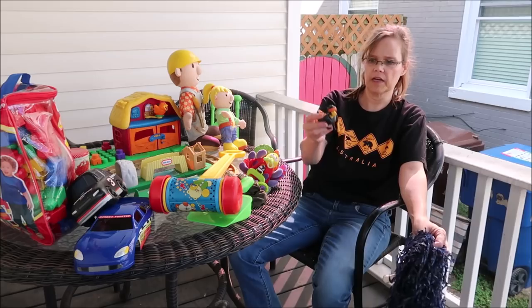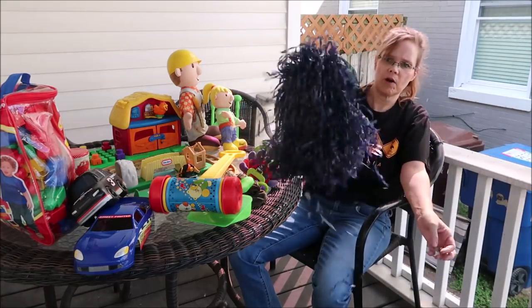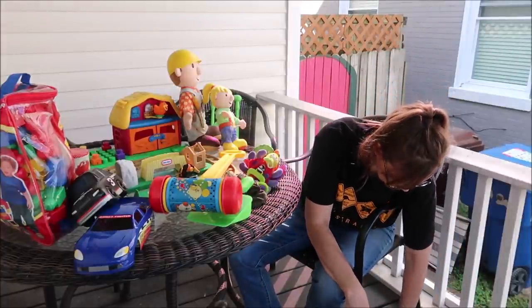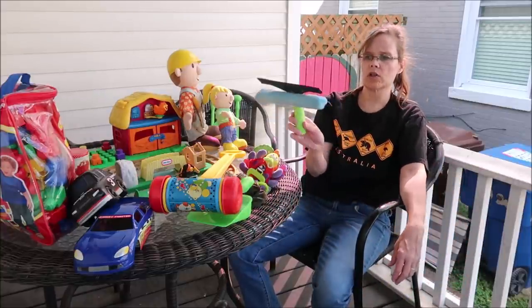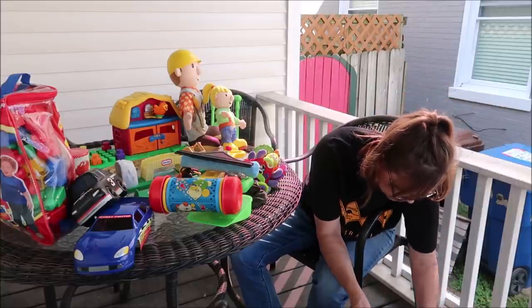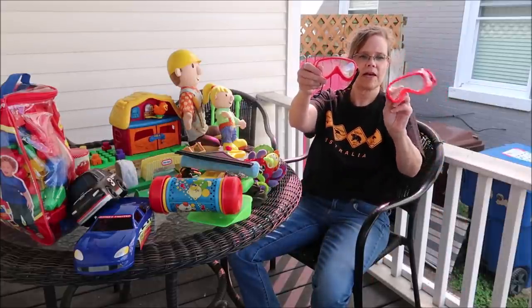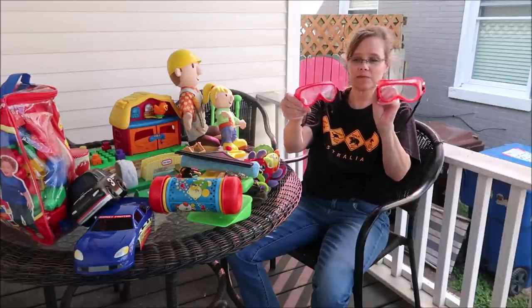There's some kind of bug, like a bee figure. A pom-pom, which we don't need. This is like a whole cleaning set for kids. And then here's some goggles, eye masks for kids, Craftsman. They actually say Craftsman.